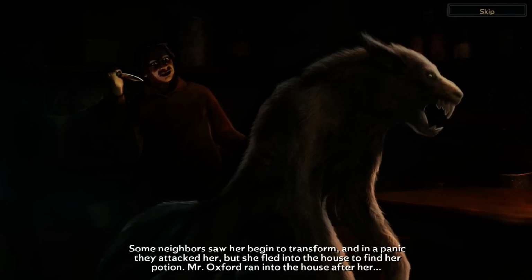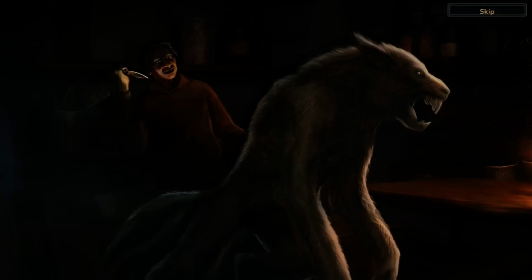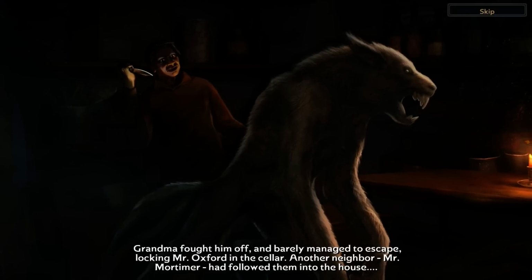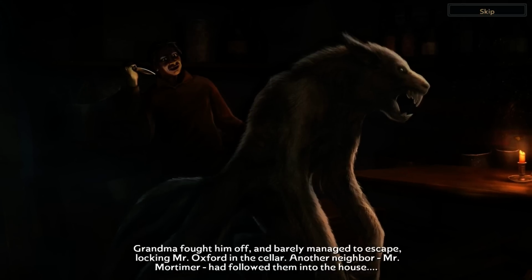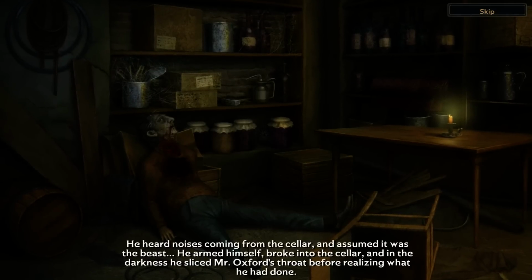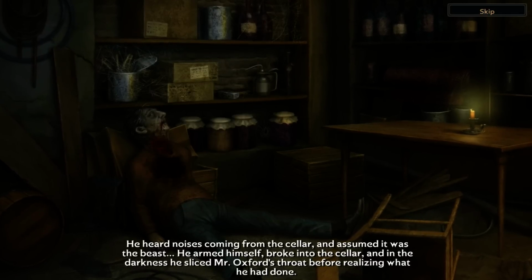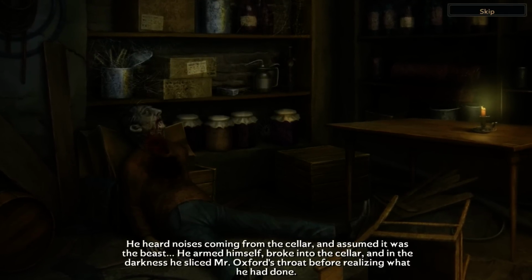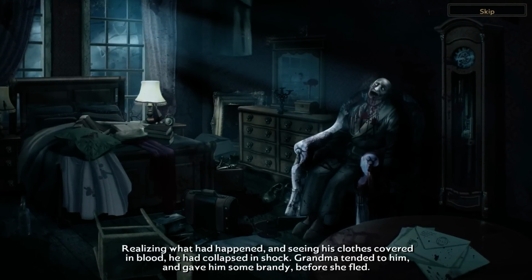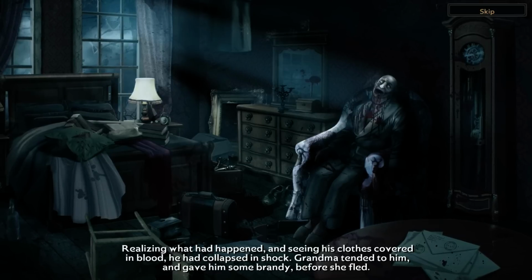Mr. Oxford ran into the house after her. He chased Grandma into the cellar, where she had gone to fetch the herbs for the potion. Grandma fought him off, and barely managed to escape, locking Mr. Oxford in the cellar. Another neighbor, Mr. Mortimer, had followed them into the house. He heard noises coming from the cellar and assumed it was the beast. He armed himself, broke into the cellar, and in the darkness, he sliced Mr. Oxford's throat before realizing what he had done. Realizing what had happened and seeing his clothes covered in blood, he collapsed in shock. Grandma tended to him and gave him some brandy before she fled.